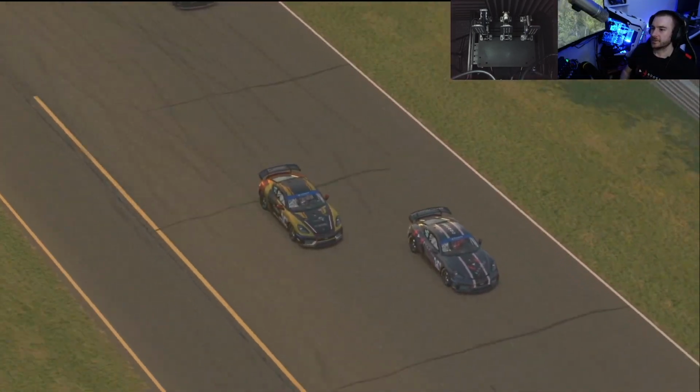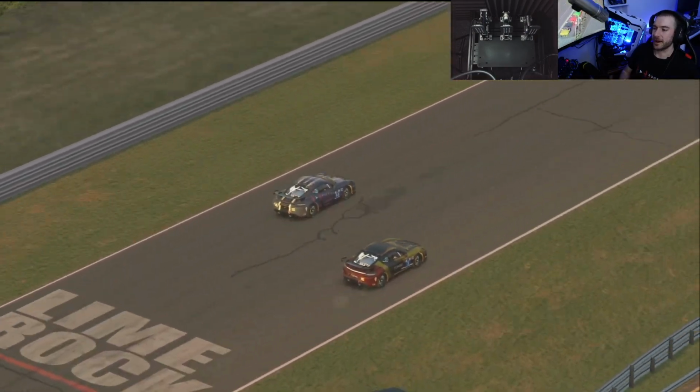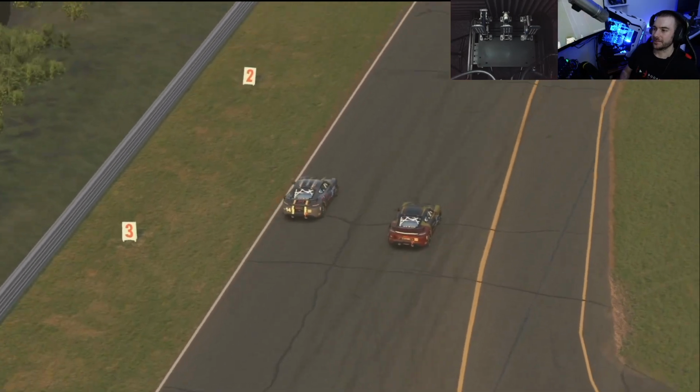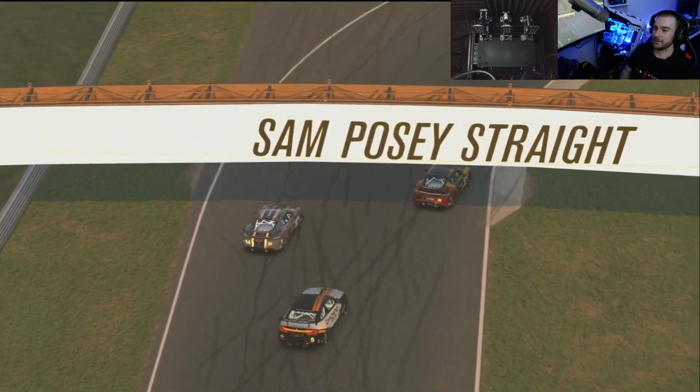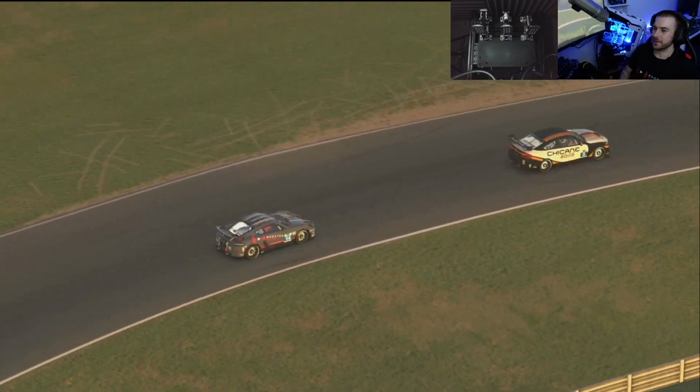Okay, so yeah, he just got the inside on me and I couldn't move across. If I'd moved across a little earlier I would have been okay, but couldn't quite get the job done there. And then, oh, he just shot down the inside. I definitely could have defended harder than that.